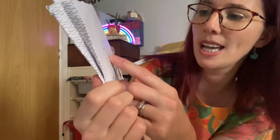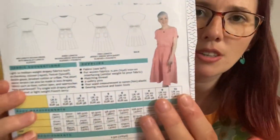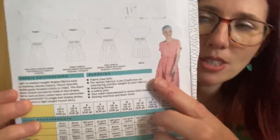And then there's an option to add patch pockets on the front. I haven't added patch pockets on any of my versions. You can see, I don't know if you can see properly on there, but there's patch pockets on that version. Don't know if the instructions inside have got better images of the pockets. But yeah, I've never chosen to add patch pockets on the front because I don't feel like it needs it, and I worry about them sticking out a little bit.